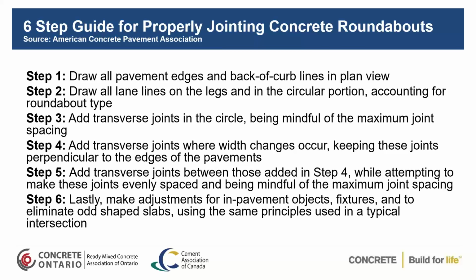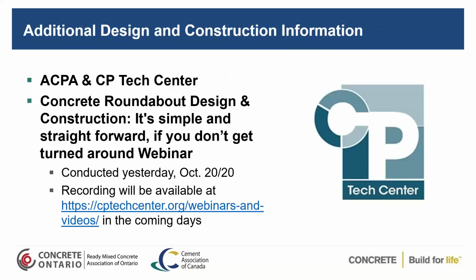And so instead of trying to go over that in detail, we've got a link here that we're going to show you of how to get access to that presentation. And here's the information. So you'll have that when you go to our website and download or look at the presentation again if you want to. But there's the link to the presentation by the CP Tech Center, Concrete Pavement Technology Center, and the American Concrete Pavement Association, the webinar that they did yesterday.